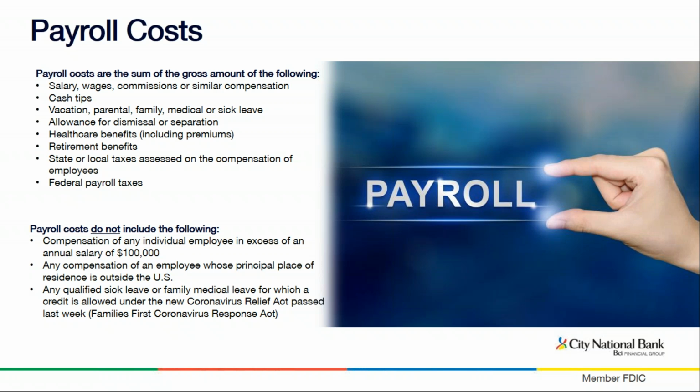And then there are some employees that, if they are qualified for sick or medical leave under a different portion of this act, are not covered, because they are covered differently. We have not seen that yet in the thousands of applications City National Bank has received, but we just want to have it there in case it is applicable to any borrower.